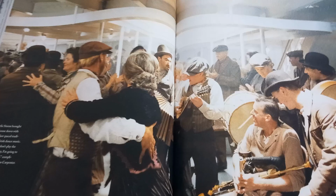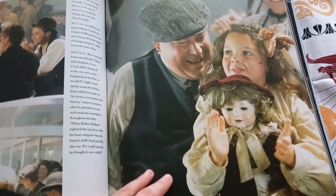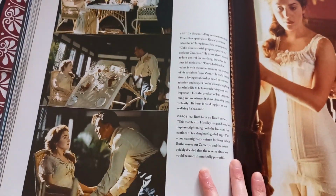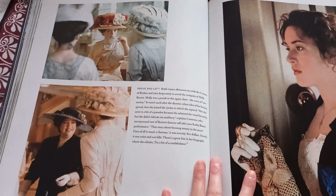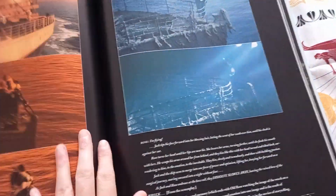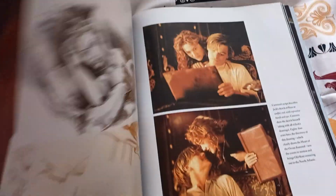And this is the third class Irish band. If no one's seen the film, I won't give anything away about what this scene is about. That's a gymnasium back in 1912. And I won't give any of these scenes away either for those that haven't seen it.